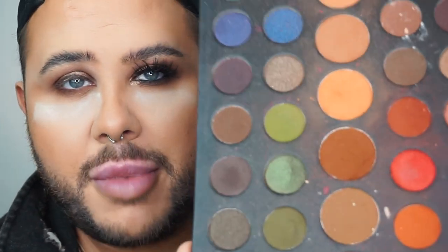You can use any black shadow for this point. The one that I have to hand is the one in my favourite palette, the Morphe 39A. I really, really like the black shadow in that palette. I always go on and on about how much I love it. It's just a really nice, almost creamy black.